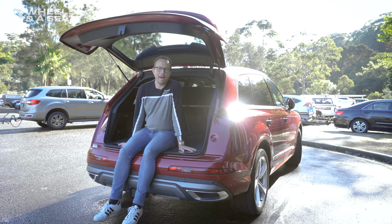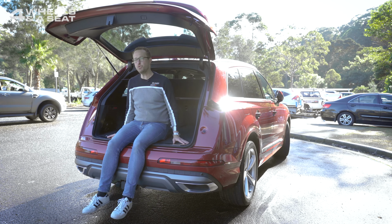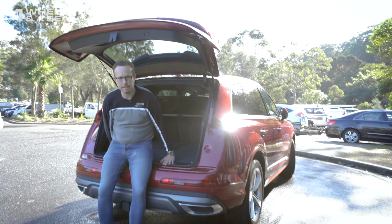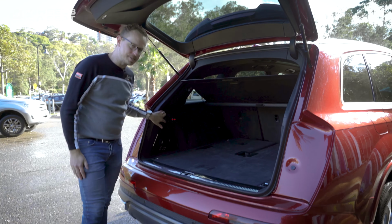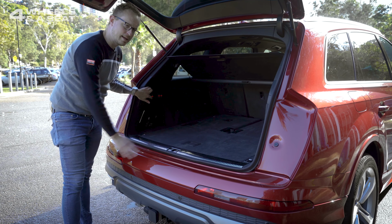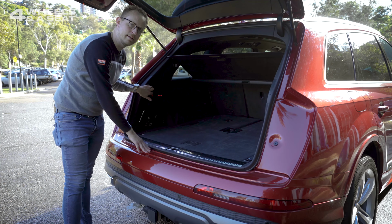The Q7 has a capacious rear end with 1,955 litres of cargo space in 5-seater mode and just 295 litres in 7-seater mode. And it also has a flat loading steel plate here, so it's easy to get things in and out. And you can make it even easier still by adjusting the air suspension with this button here and watch the car go down and then come back up. I could do this all day.